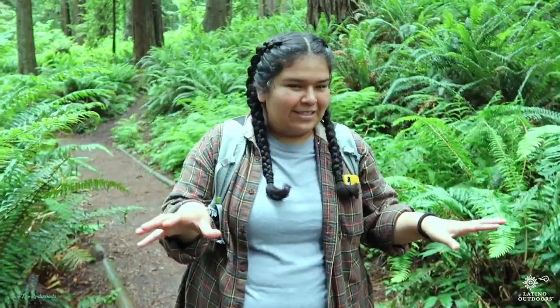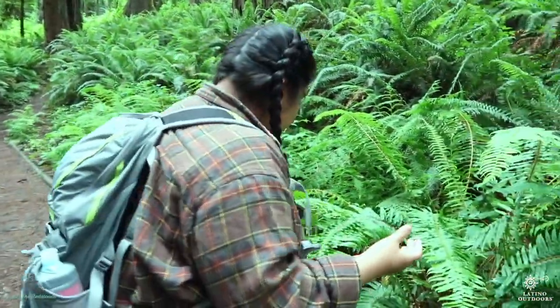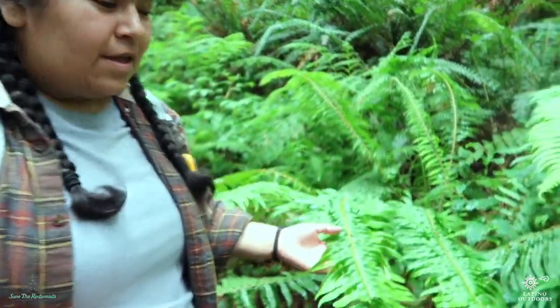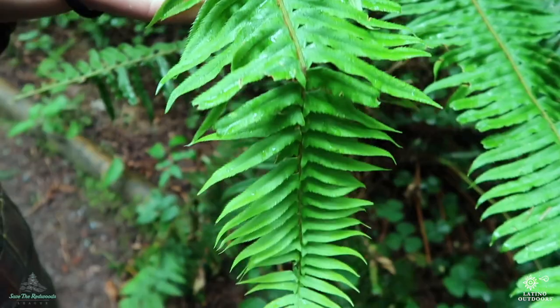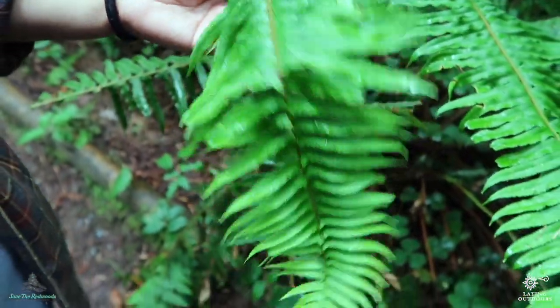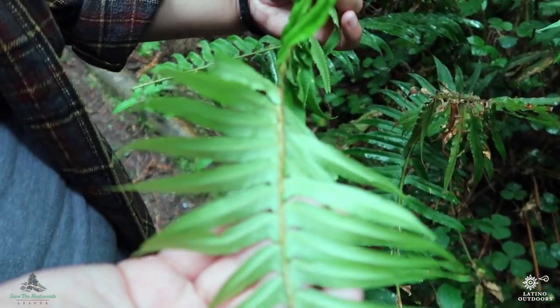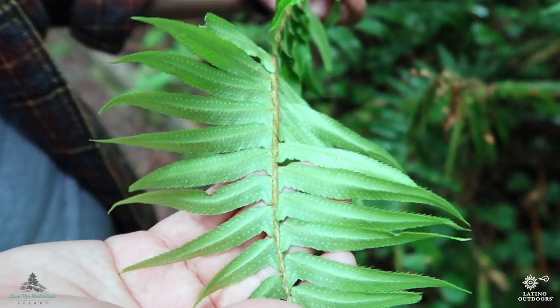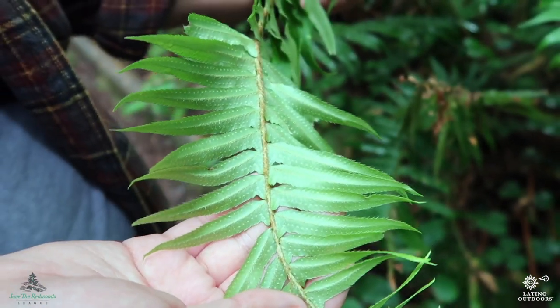So this is a good spot to tell you guys about the various ferns that you'll most likely run into when you're in the redwood forest. There's various types of ferns. There's this, the sword fern. I believe the scientific name is Polystichum munitum. The dots indicate where the sori used to be, and sori are used for the ferns to reproduce.